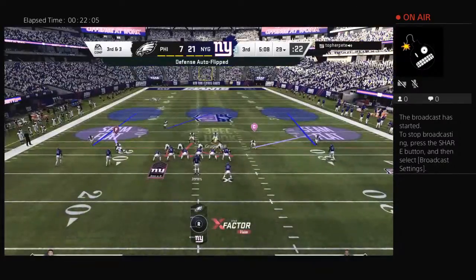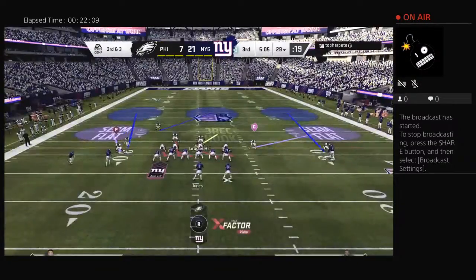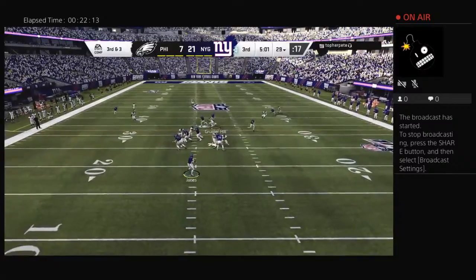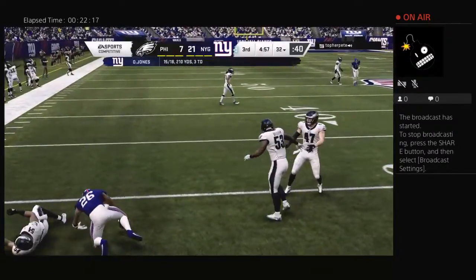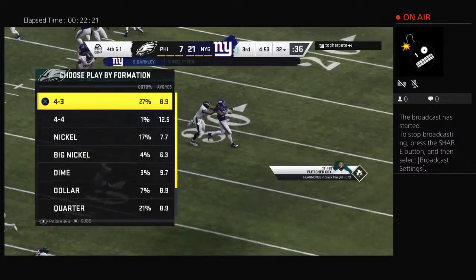Mike, 53. 53. Mike. Watch the run. They're running it. Jones from the gun on 3rd down. Gets this out to Saquon Barkley. It'll be a pickup of just 2, and that's going to make it 4th down.